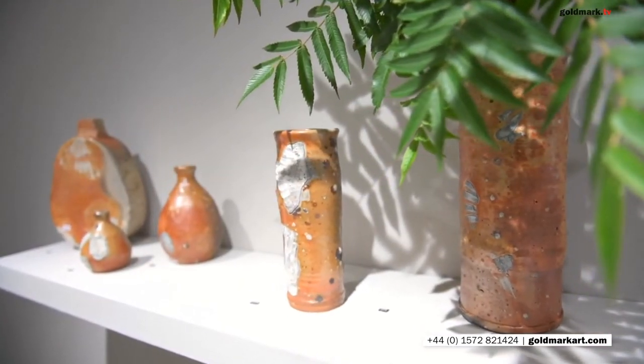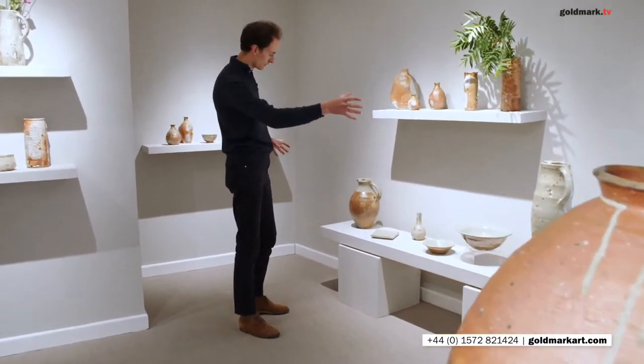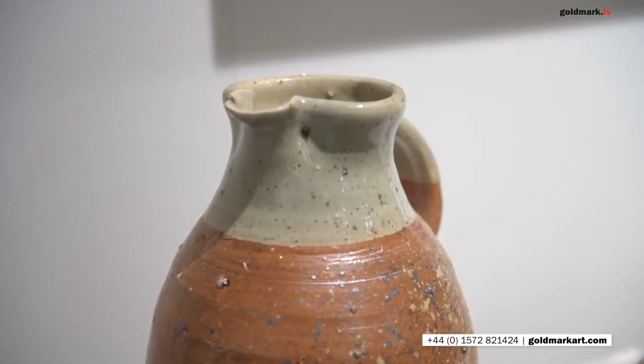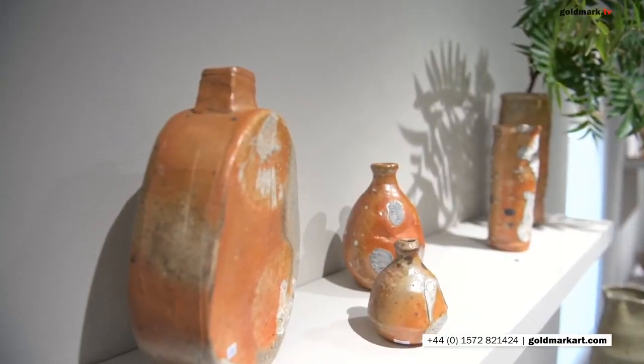You can see more of that variety in shapes and forms here. We've got the typical tall baluster jug and the wonderful round, generous belly on this Devon jug here. Slab bottles along with these little smaller bottles that I showed you earlier.